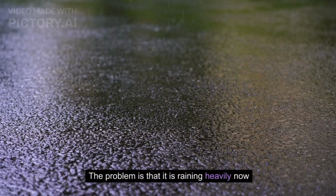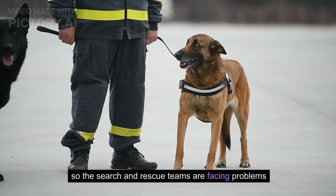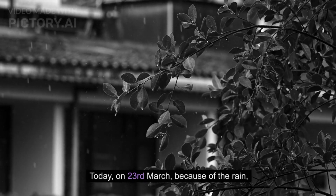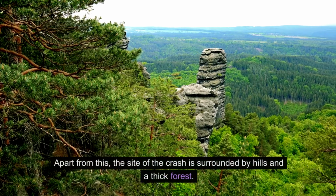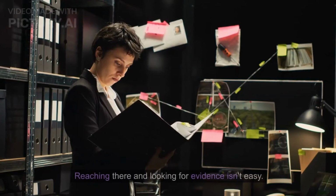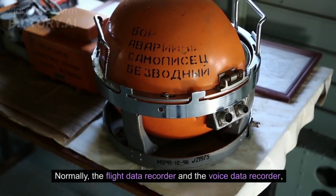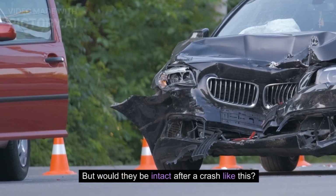The problem is that it is raining heavily now. So the search and rescue teams are facing problems in locating these black boxes. Today, on the 23rd of March, because of the rain, they had to temporarily stop the search operations. Apart from this, the site of the crash is surrounded by hills and a thick forest. Reaching there and looking for evidence isn't easy. Normally, the flight data recorder and the voice data recorder are built to be crash-proof. But would they be intact after a crash like this?